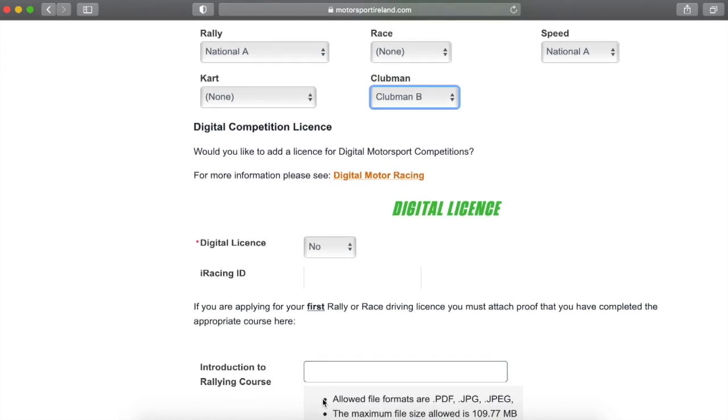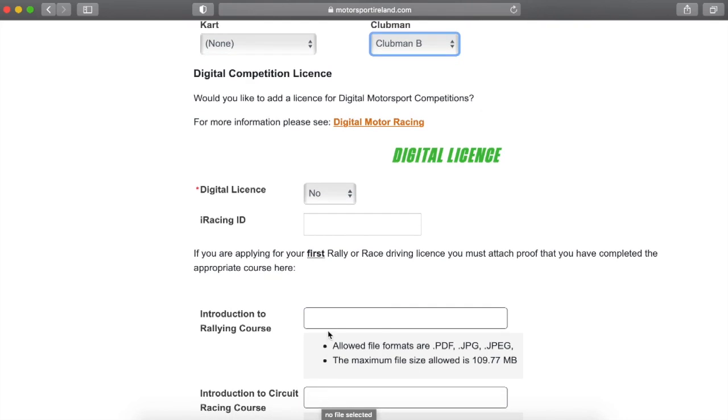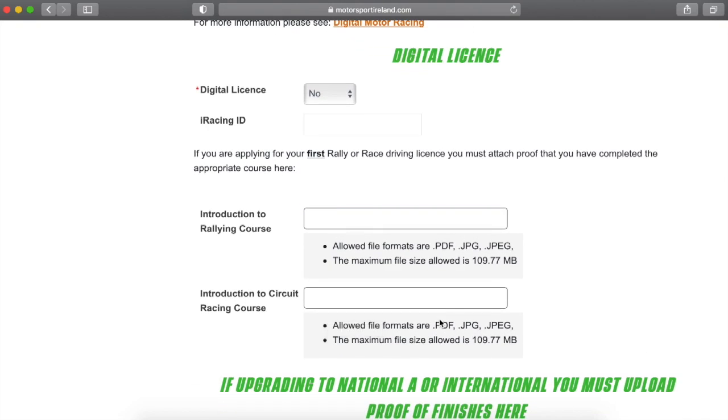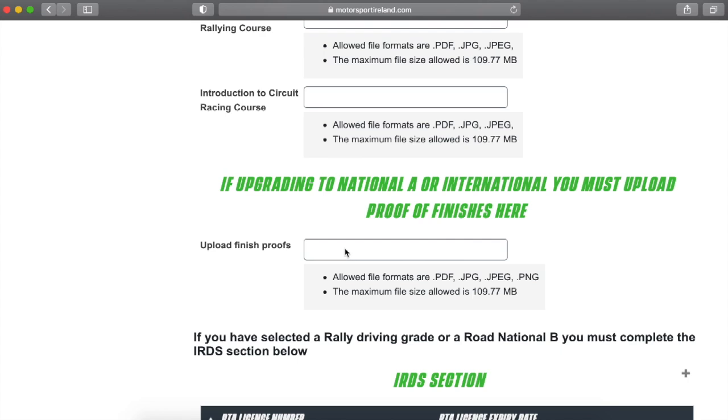If you are applying for your first rally or race driving license, you must attach proof that you have completed the appropriate course here. You can add that just as we did with the club membership form, or you can drag and drop it from a folder. Likewise, if you're applying for your first license and you need to give evidence of completing the circuit racing course, you can supply that here. For upgrades, you can upload the proofs in this box. So that'd probably be your results sheets, etc.